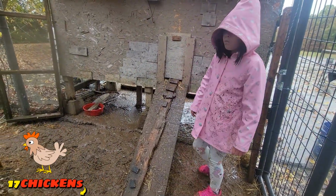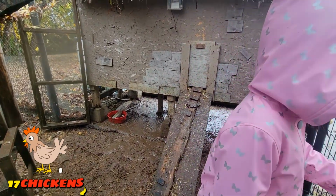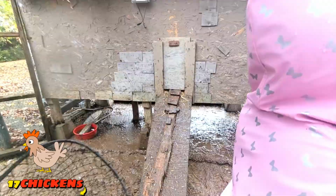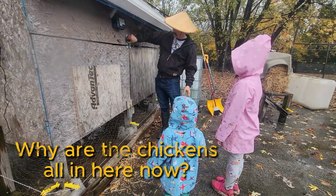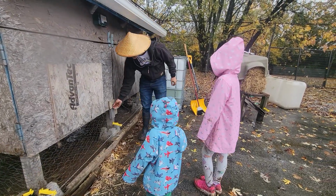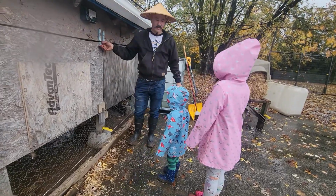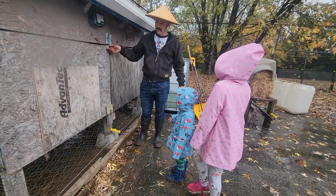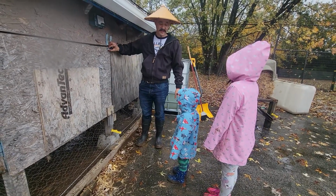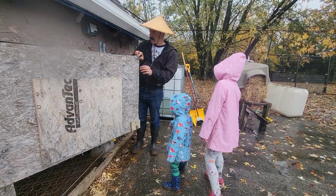Good job. Why are the chickens all in here now? Because they stay warm, I guess. So they stay warm in there, and really, it's to learn where their home is. So why are all the chickens in there? Because they can learn where their home is. Yeah. And we'll just keep them there for a week.